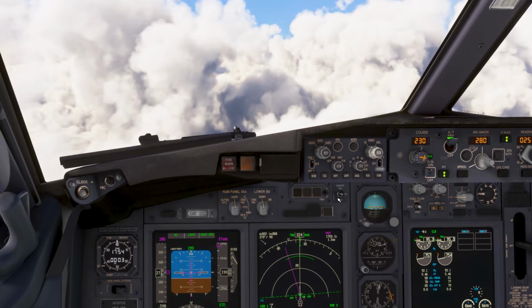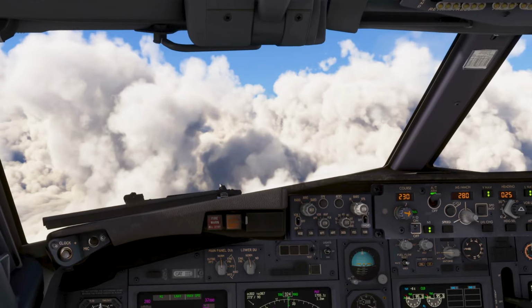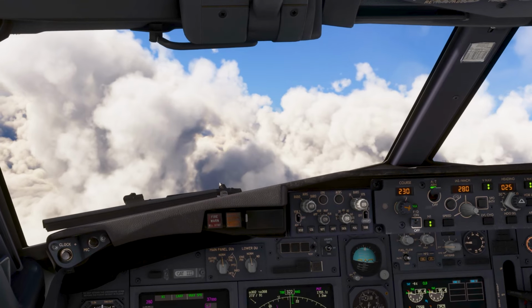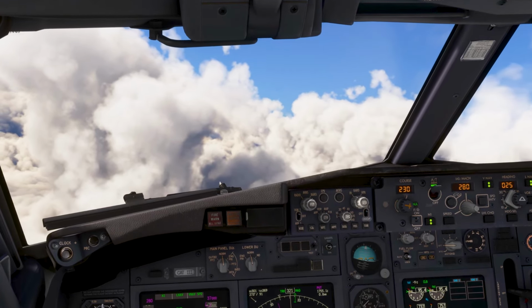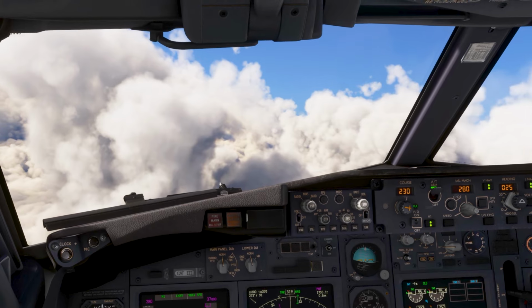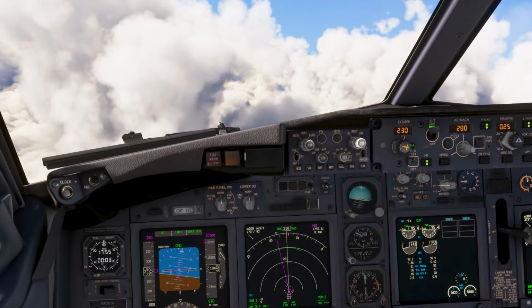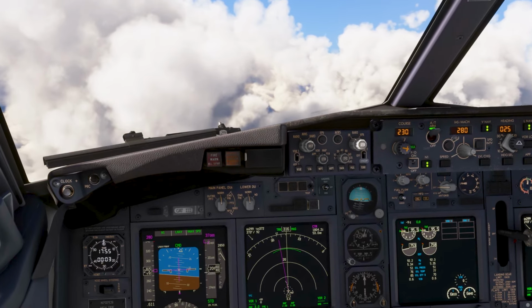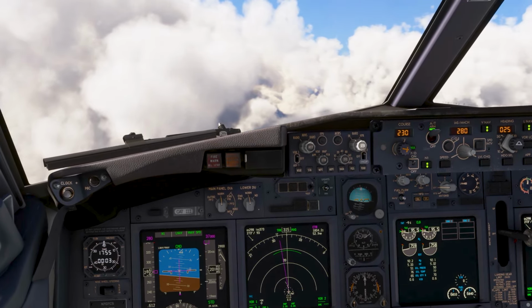Right when we're through this cloud deck, we can call them up and tell them they can start their services. It looks like we might get into the bumps around the 26,000 range, so I might even keep them seated until then. I do expect turbulence here as we climb through the layers.